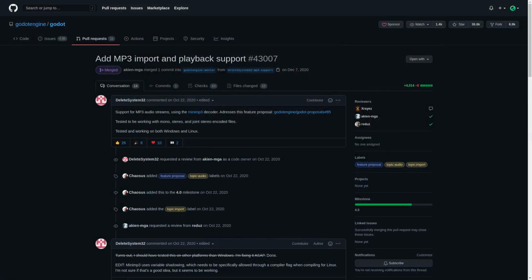Next up, MP3 support has been added to Godot. Now, the reason it's taken this long is because MP3 has been wrapped around these patents, and the last of which has expired recently. So, what's the big deal?